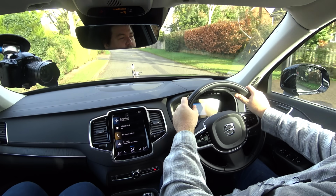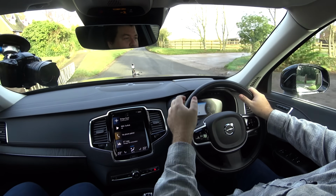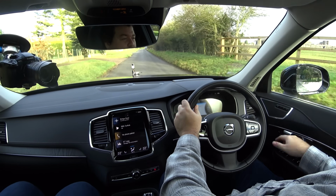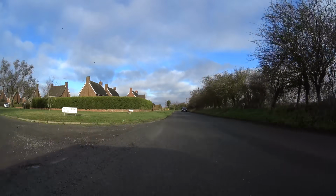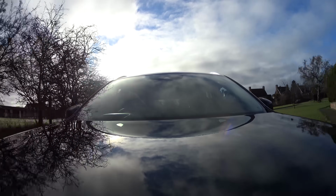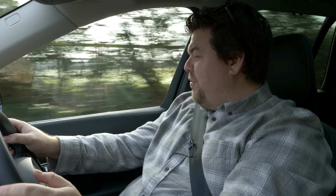If you look close enough, you'll still notice a few signs of Volvo's Ford ownership from the recent past, notably in the switches down here. But generally speaking, this feels like an incredibly well put together car. There's no creaks, there's no rattles. It's a nice thing to be in. Overall, this car feels like a very high quality product.